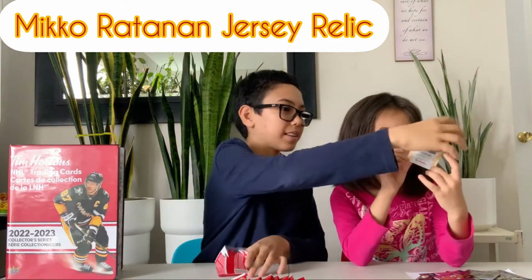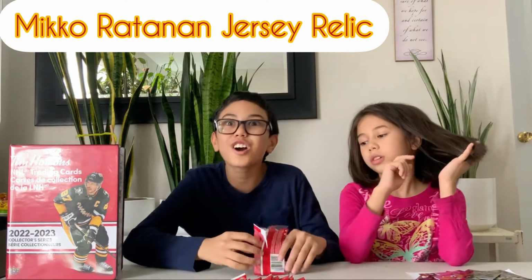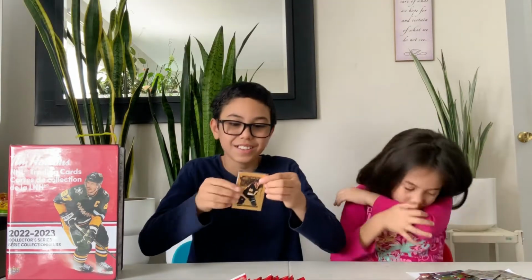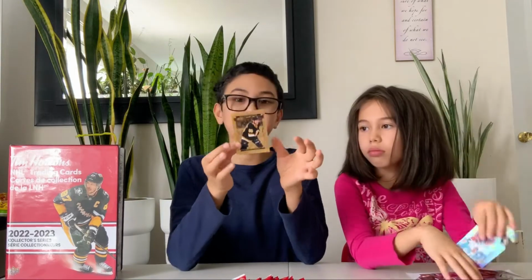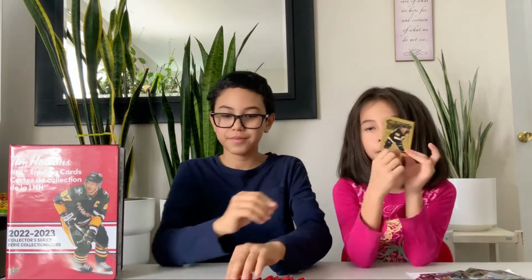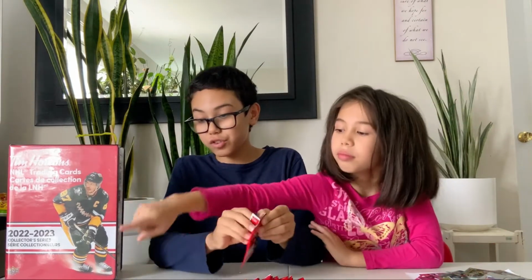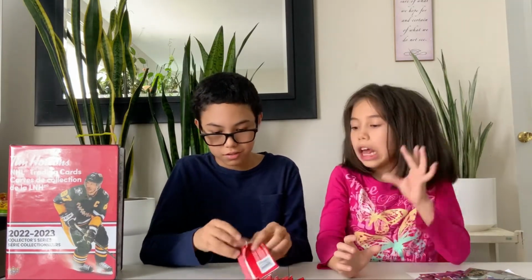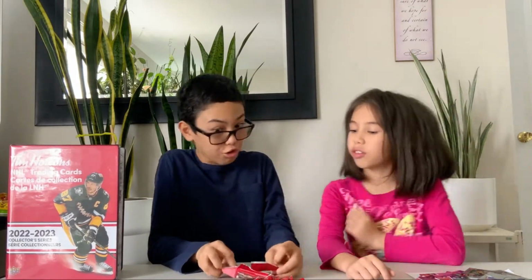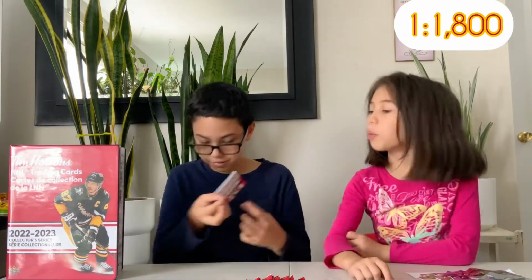Okay, Abby, you can put that down. But so, Widow's Gold, jersey relic. We have David Pastrnak, gold etching. I'm hoping to get another Widow's Gold. Another Widow's Gold? Widow's Golds are, I think, extremely rare. No, rarer than you think. Yeah, but we got one.